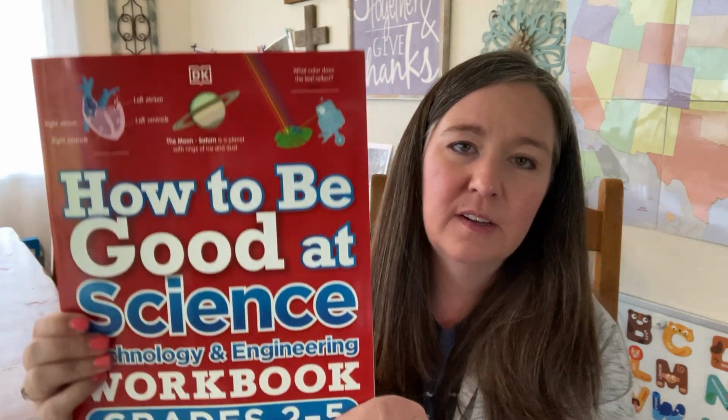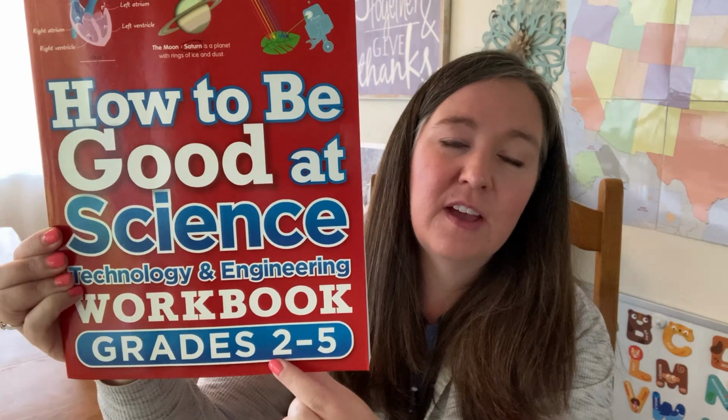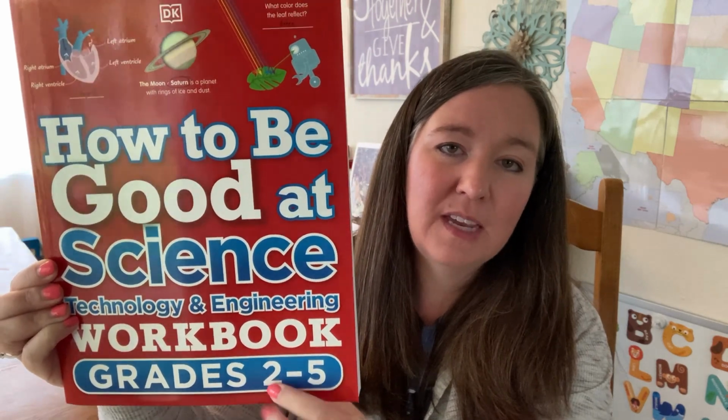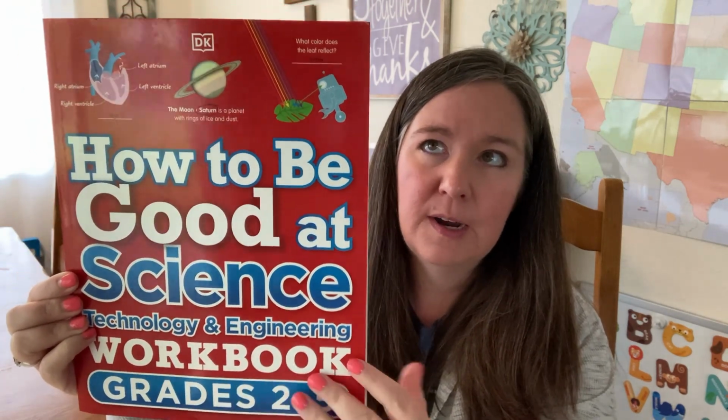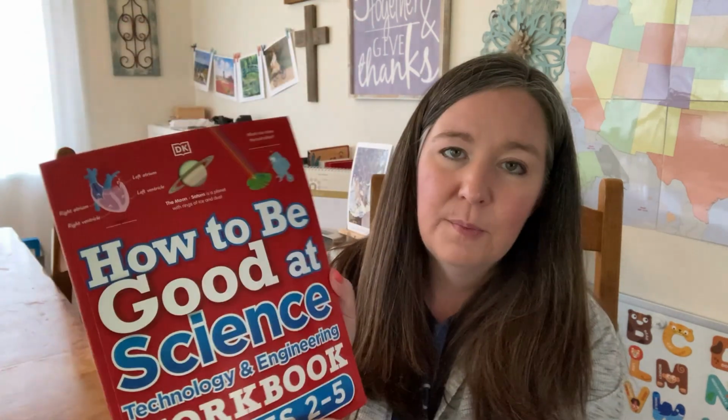And so I had looked up that particular book on YouTube and found that they actually have a workbook that goes along with it. They have one for grades 2 through 5, and then they also have one for grades 6 through 8 that's a little bit more advanced. And so I went ahead and got this, and it has a worksheet for most of the lessons, not all.